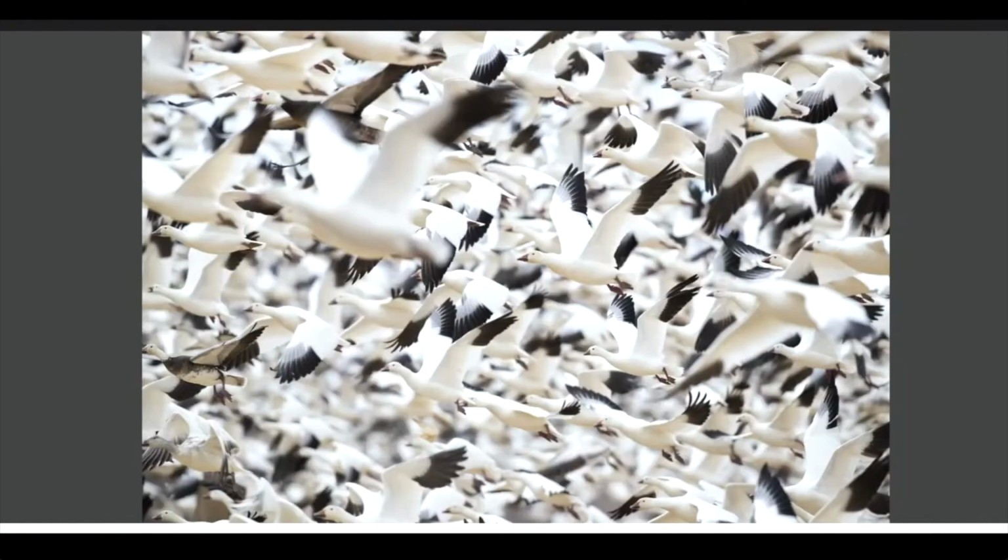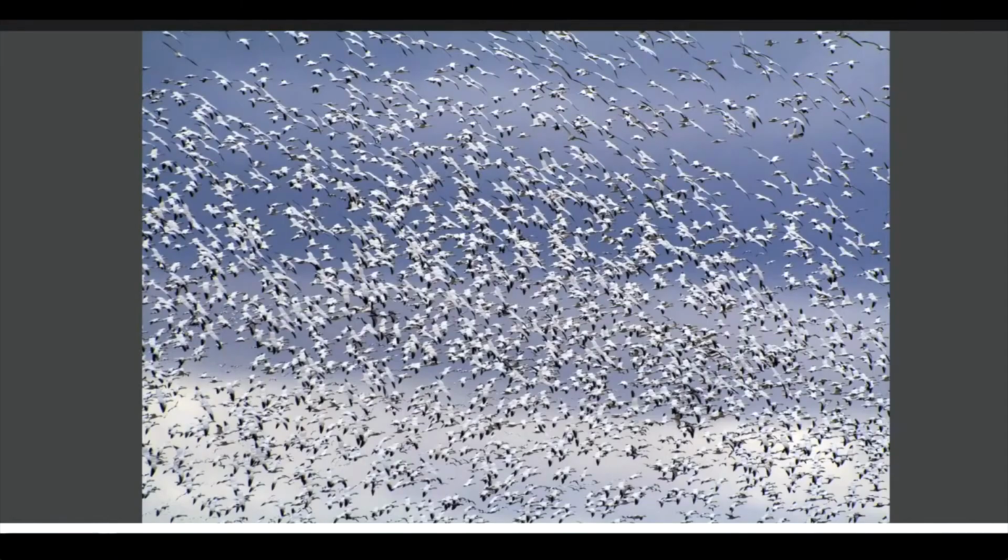So this is what it looks like if they all take off at once. These are snow geese. A lot of birds. Snow geese, you can see flocks of thousands. I mean, 4,000 or 5,000 birds at once is not unusual. So let me tell you a little bit about them.